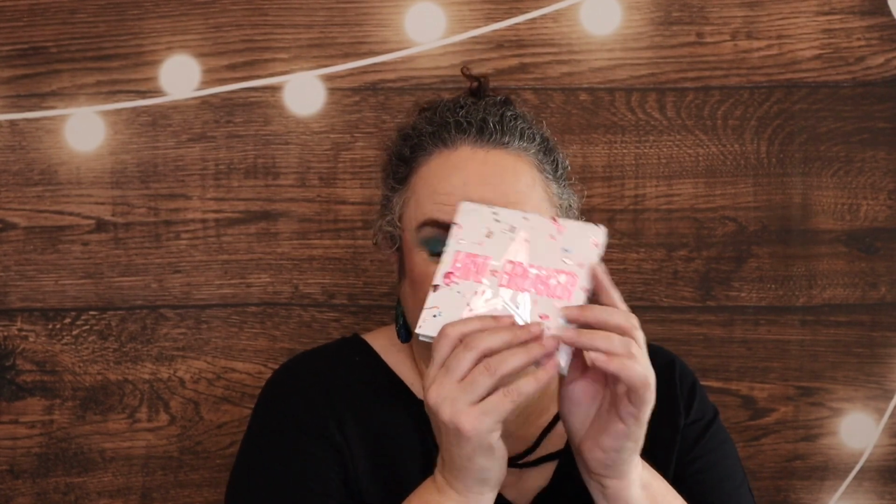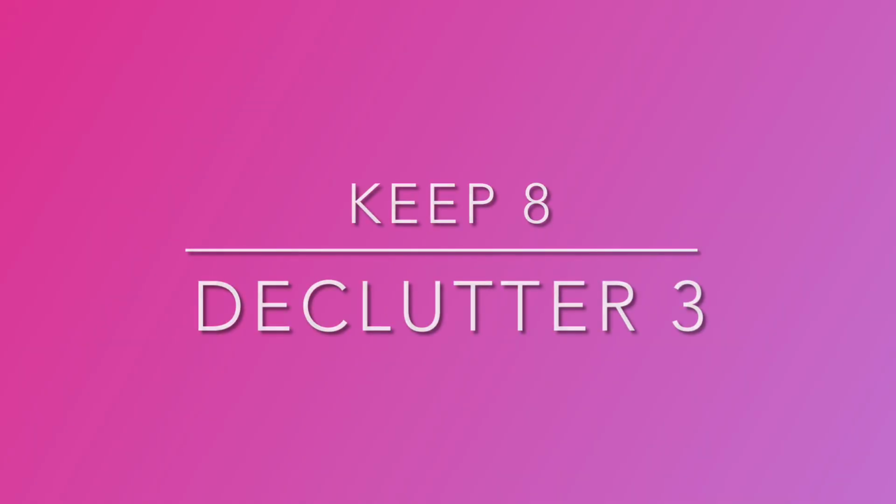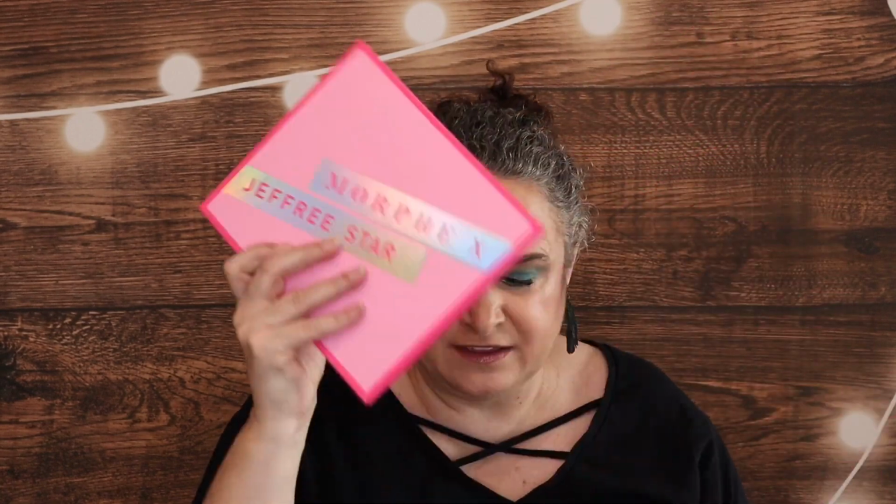Jeffree Star Mini Breaker. This is my only actual Jeffree Star palette. Guys, this formula is so good, but I don't need the drama. Same with the Morphe X Jeffree Star one. I'd rather pass this on to a friend. It's in really, really good condition. I'd rather a friend use this.